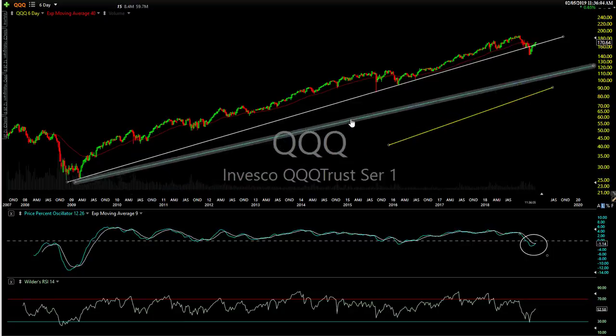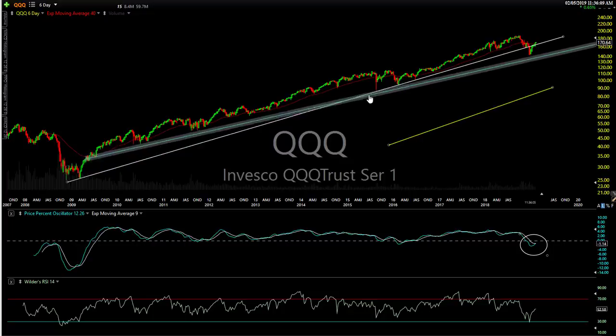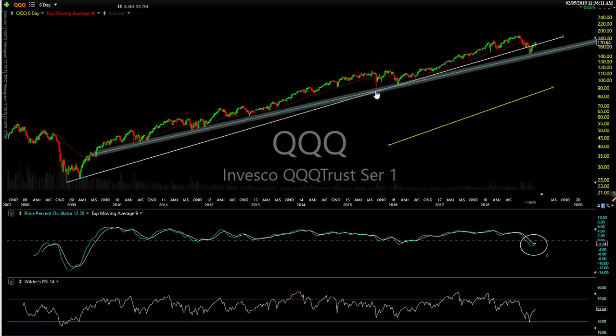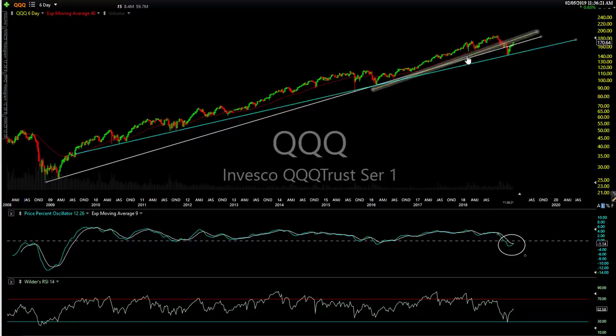Otherwise, it's going to see new highs, and that doesn't mean that if we see new highs that it can't then pop new highs and turn around and go down. Anything's possible. That's all I'm trying to say. I don't want to try to sit here and cover a myriad of possibilities because anything is possible. Let me put these trend lines back.